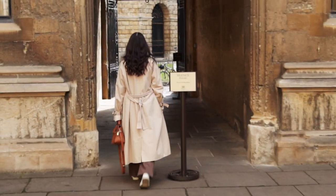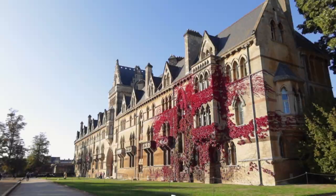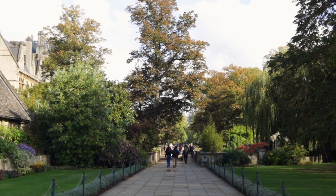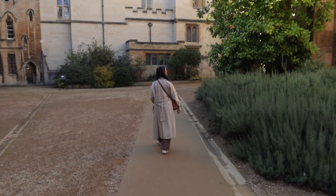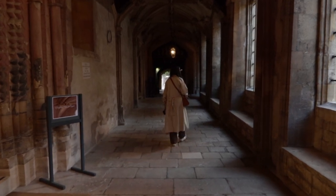Then we moved on to Christ Church College, which is one of the largest and most popular colleges at Oxford. It has a very long history. It was built in 1546 and the architecture is grand. The ticket was £16 with audio guide tour included. It is definitely worth visiting if you are a Harry Potter fan.